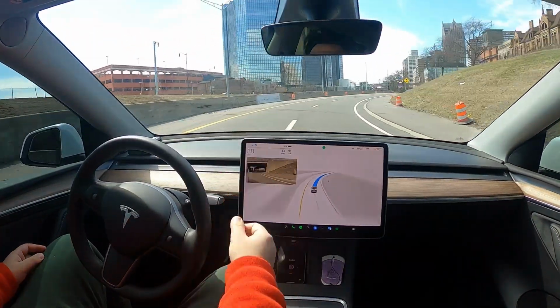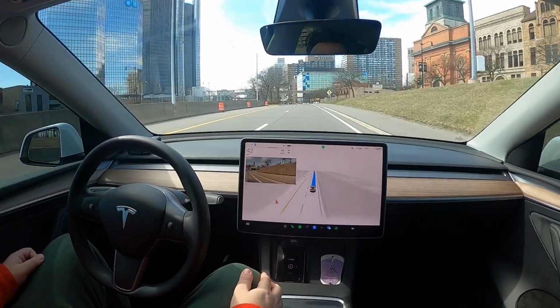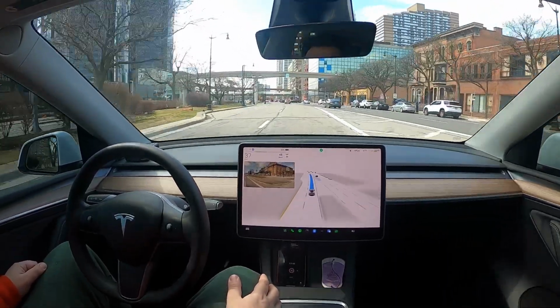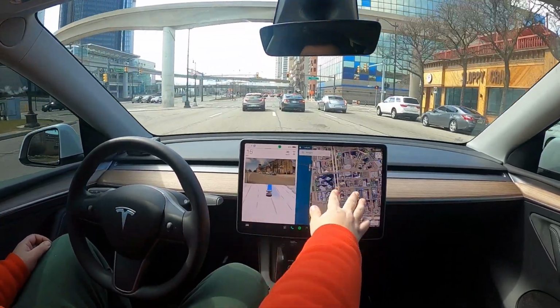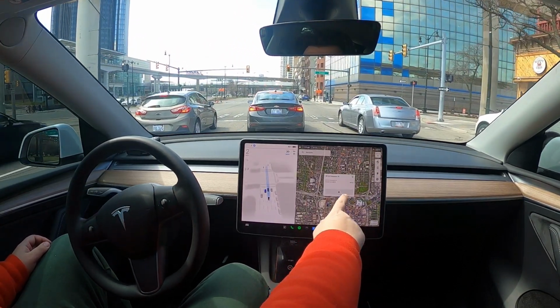So this is the GM World Headquarters, General Motors, or Government Motors. Almost like it wanted to go into that right lane. Interesting. So, time to drop a pin. Let's see where it's going to take us.